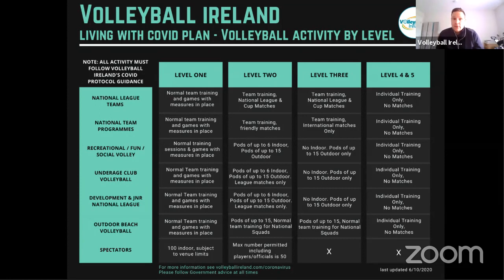So the country now, as of October the 7th, is at level 3 nationwide. Basically, this means that only adult National League teams can train and can play indoors. Pods of up to 15 can train outdoors recreationally, beach volleyball, but indoor training is only for National League teams. That's because the government's Experts for Sport group have put in a series of exemptions, and one of those is for national governing bodies' senior club championship. So our most senior club championship is our National League, therefore that has an exemption under level 3. So players, referees, coaches can travel to different counties for training and for league matches only.